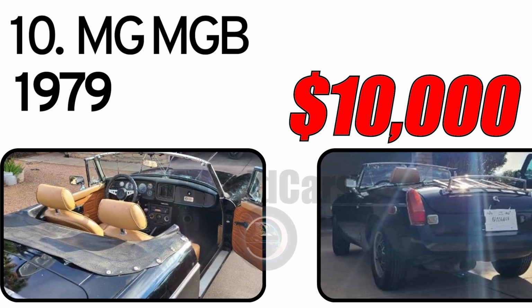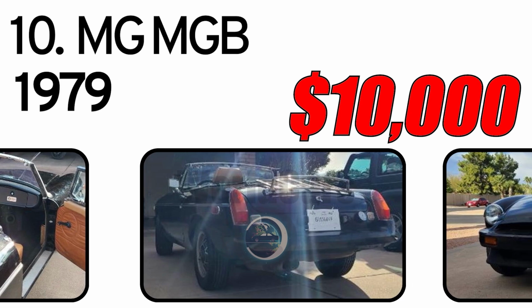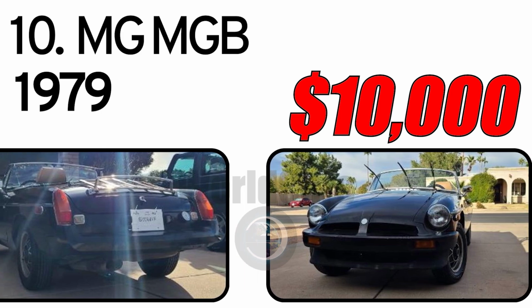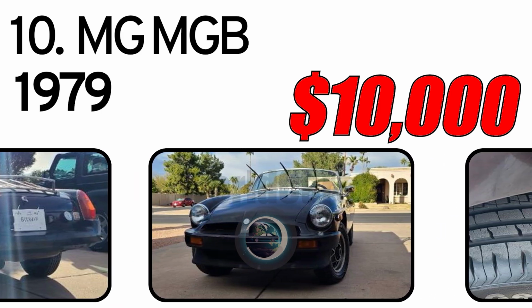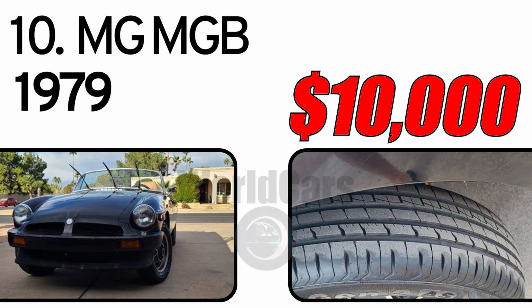The paint is in okay condition, minor chips and scratches. I have the frame for the convertible top, but it is damaged. Good project car, has lots of potential.